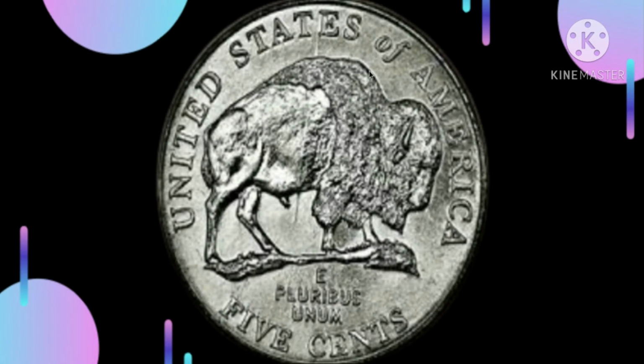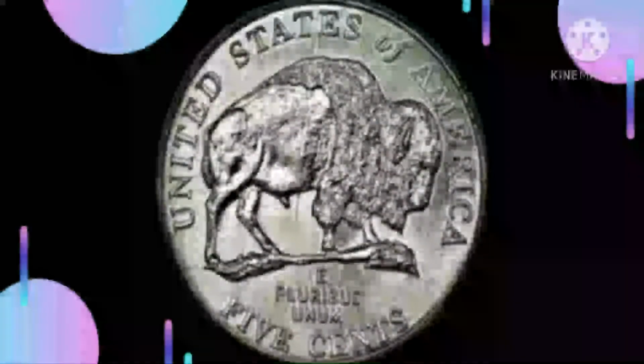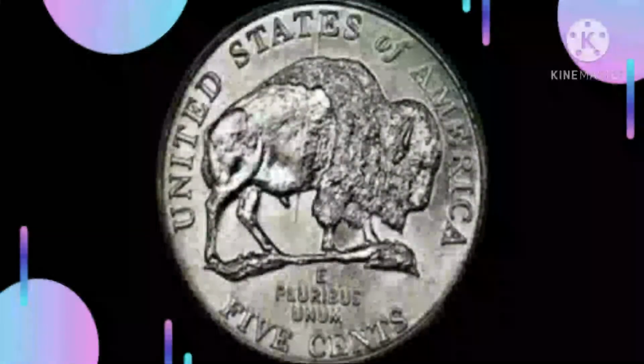So now this coin can go for $50 to $100 in average condition, but in mint state condition and especially mint state 66, then this coin can go for around $1,000 or even more, but it has to be graded mint state 66 by PCGS or NGC. So that's the key factor.